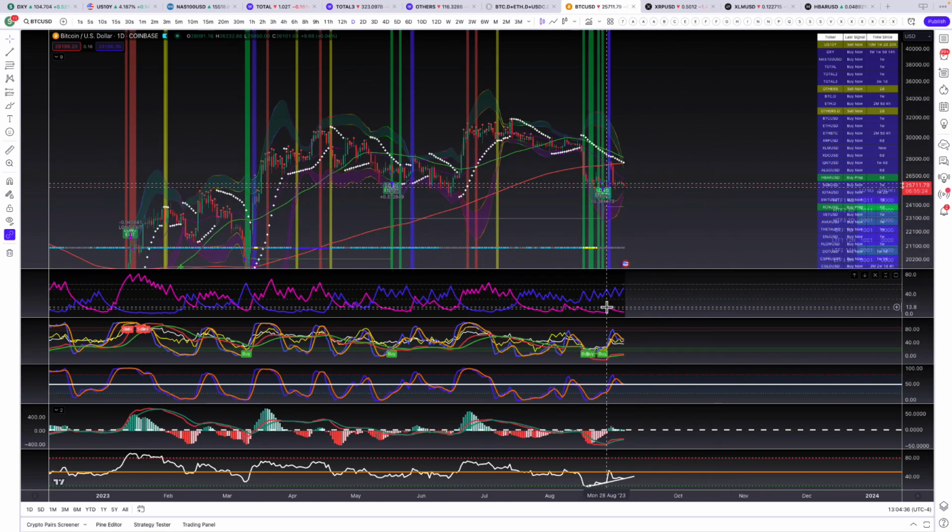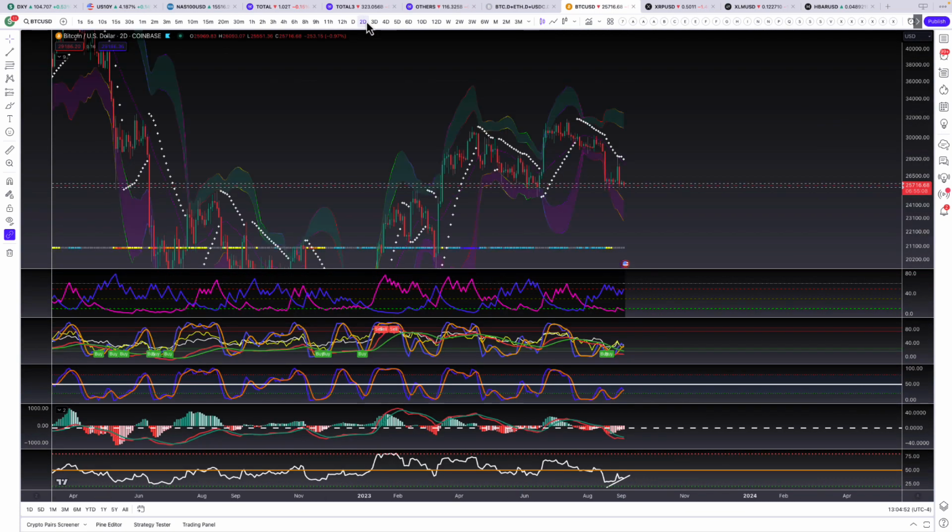And we have the blue over the pink. So right now we are in bearish market structure, with the lower highs, lower lows. All we need is this pink to come up, cross through that 50 line, and the blue to come down, just like back here. When that happened, we popped up. So we're in this kind of indecision phase, and it's trying to figure out what it wants to do.